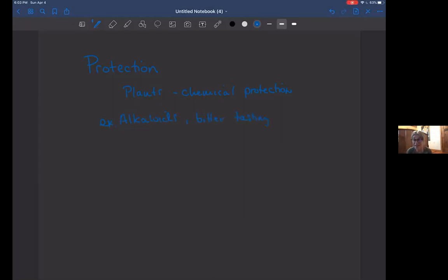Even things like broccoli have alkaloids in them. And even Brussels sprouts have alkaloids in them. So you don't want to eat an excessive amount of those particular foods. I have done it and I recommend not doing it.